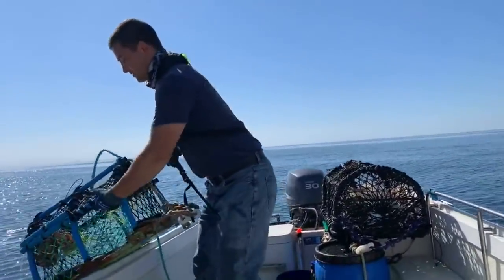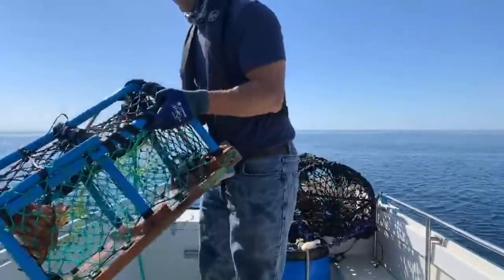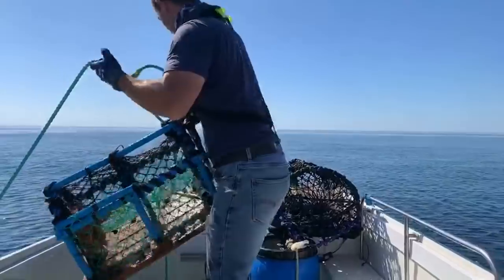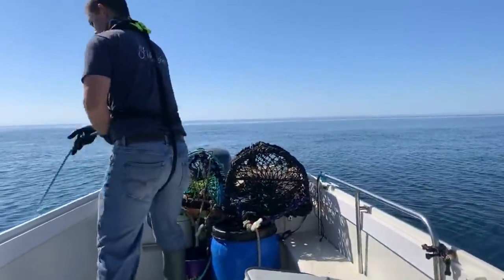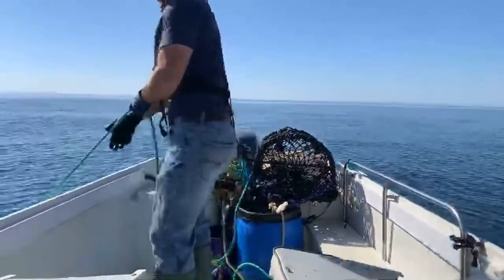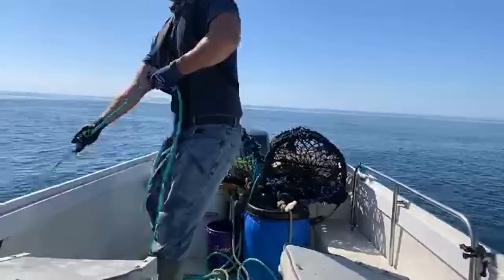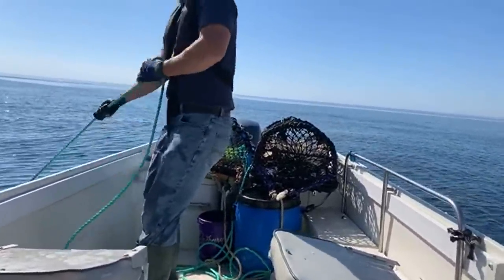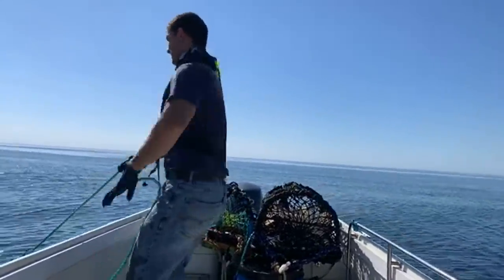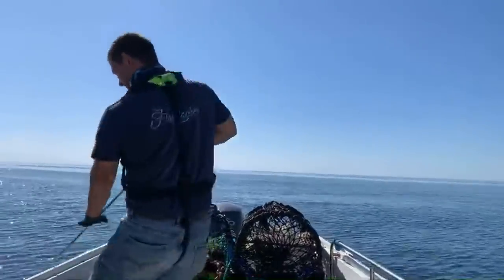Oh, wow. What's in that one? Wow, look at those. Spider crab and an edible crab. Fighting over the bait. It's my bait. No, it's my bait. Yeah. Is that what they're saying? Yes. There isn't an awful lot of bait left in these pots because they've been sat for a while. That's why one of the smaller crabs is getting eaten.